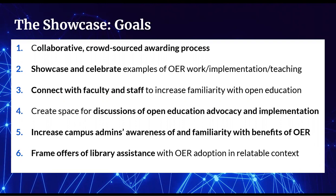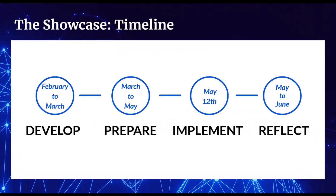So now I will hand the discussion over to Jen, who's going to walk us through the open and affordable showcase model in more detail. Jen? Thanks, Elizabeth. So I'd like to continue with a bird's eye view of our timeline for the showcase.